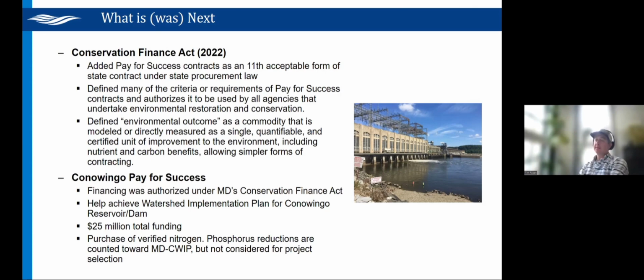So it's really starting to open the doors for other state agencies to look into how they can determine what outcomes they want to achieve outside of even nitrogen. It could be habitat acres from Maryland Department of Natural Resources. And there's been a lot of different ways that these agencies are looking into reshaping their grant programs to use this and leverage other state funds to achieve these conservation goals.